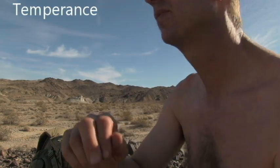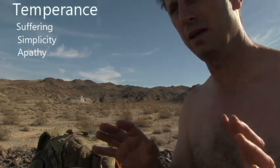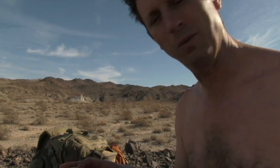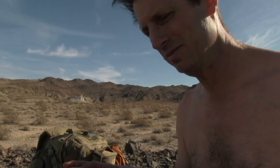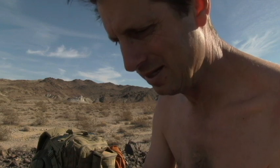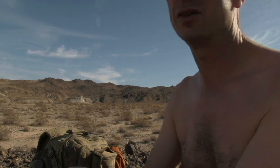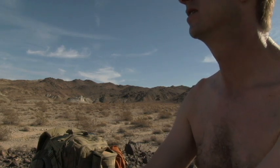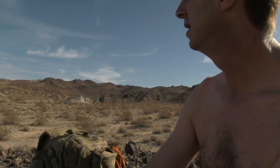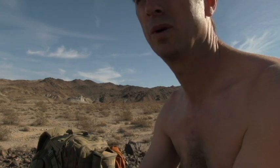And there are three sub-principles: suffering, simplicity, and apathy. Temperance is good when we can drink less, eat less, not overwork, not play too much, not oversleep, nothing to excess. Simplicity is the key to that. Living a simple life is a temperate life. Suffering is also integral because sometimes we suffer when we deny ourselves what we want. And apathy is important because it helps to know the things that we can't control and to be apathetic towards them.